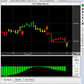We're going to take a look at a few futures markets here. The dollar is heading lower on this bulls and bears system. Red bars are bearish, yellow bars are neutral, and green bars are bullish. Slammed down on this big bar is making a bear flag, which will probably break lower here. So the dollar looks lower.